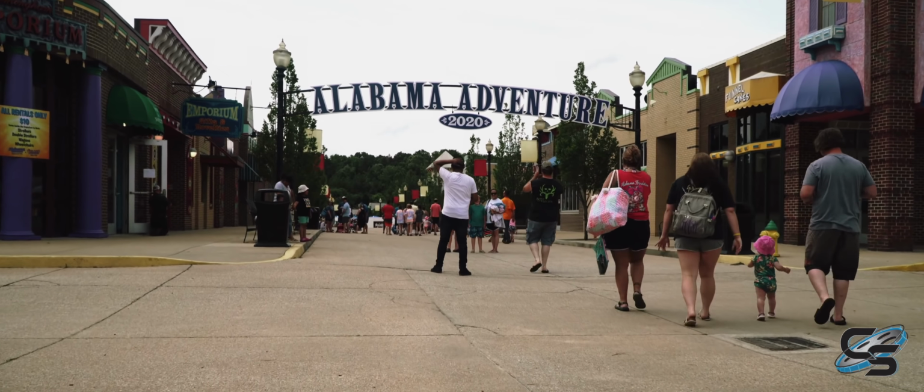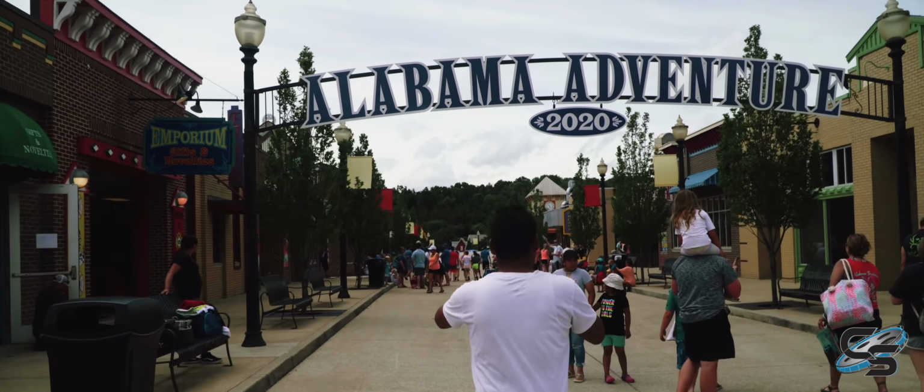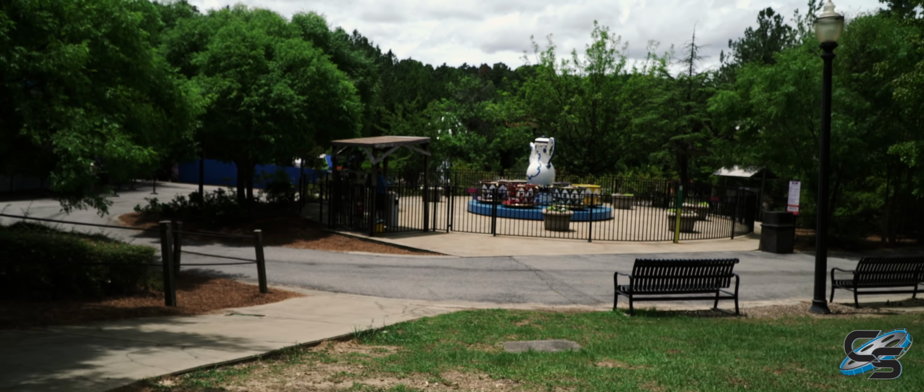I've only been to the park once. I went this past year in 2020, and I had a lot of different thoughts about the place. I think it has a lot of potential, but as of when I visited, it just felt like half of an amusement park. And there's actually a reason for that.